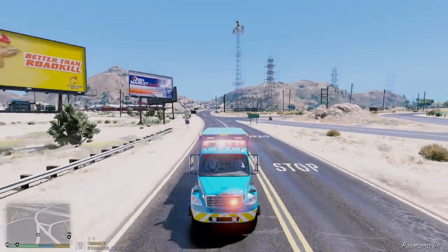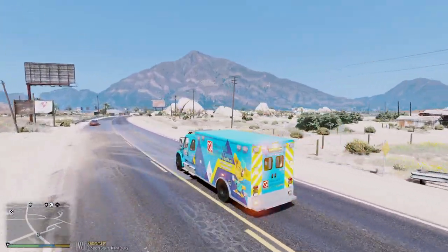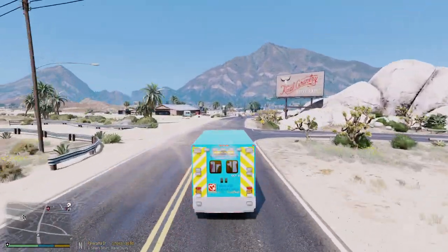Okay, we are almost at Sandy Shores Medical Center. We'll be picking up our patient and then heading back down to Pillbox.